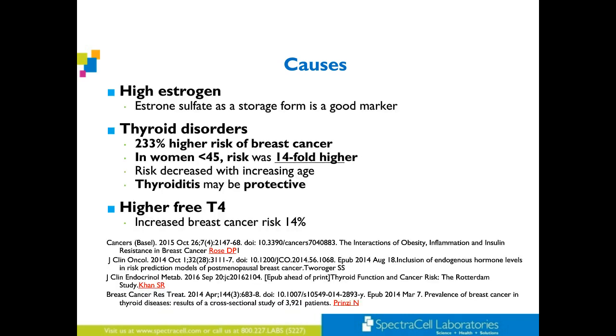So high estrogen is important, and certainly looking at a hormone profile through SpectraCell looks at several forms of estrogen. And in between times, you can consider looking at estrone sulfate. That's a storage form of estrogen. Estrone is the most aggressive form of estrogen. It hits the estrogen alpha receptors, which are the ones on the sex organs, on the breasts and other sex organs, whereas the beta estrogen receptors are on bone and on the brain as well.